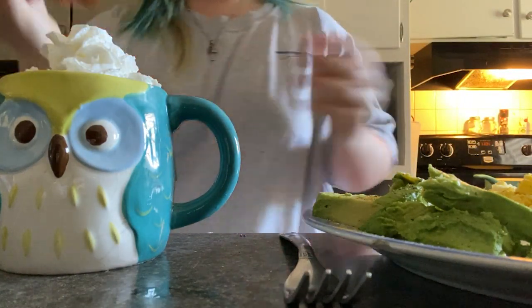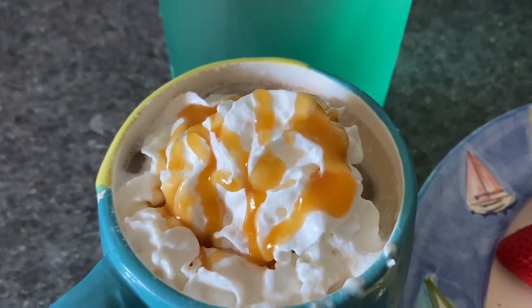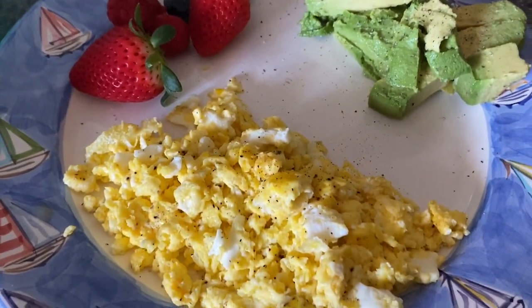I love adding some whipped cream on top with a little drizzle of caramel sauce. It is my little secret to making it even more creamy and delicious.